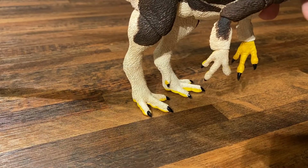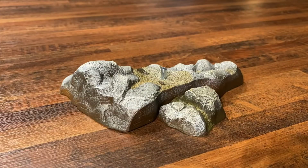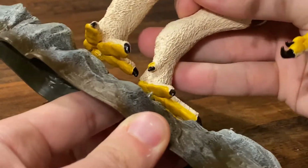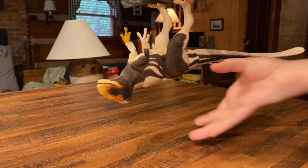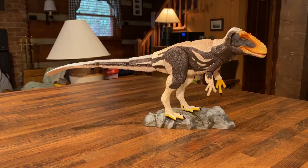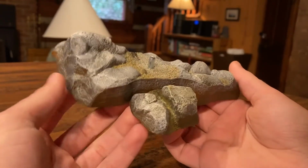And even though the purpose of the static legs is so that there doesn't have to be a base, there is also a base included. It has a metal rod that can plug into either of the static legs. It's really secure once you get it on there, and this is probably the best solution for long-term display. It's painted very well, and it's just even more of a testament to how much effort goes into these.